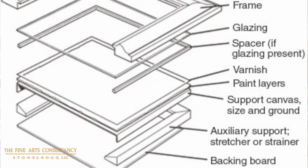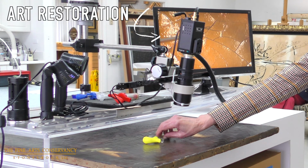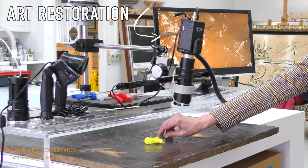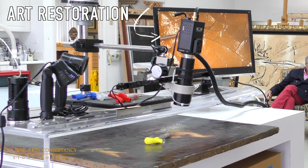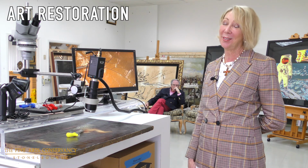It'll be turned over, and then a new canvas will be attached to the back, and then it will be put back on this same stretcher. At that point we will be able to fill in all of these areas where there is a loss of paint, and the cracks will be stable and will lay back down on the canvas. Then we will be able to put a new fresh layer of varnish on it, and it'll be good for a lot longer.